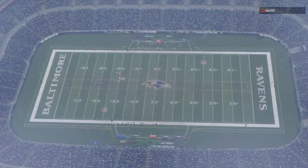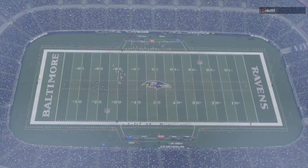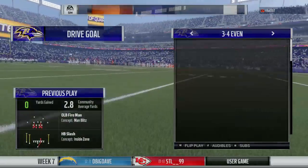Back now in Baltimore. It's the Bengals in possession of the football and in possession of the lead as well as we start the 4th.